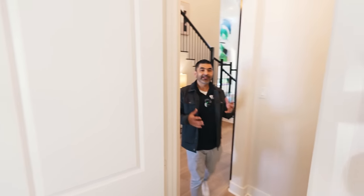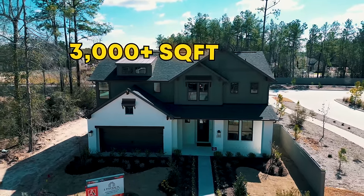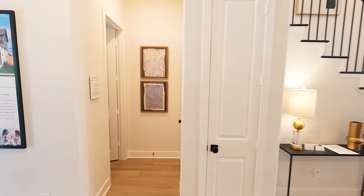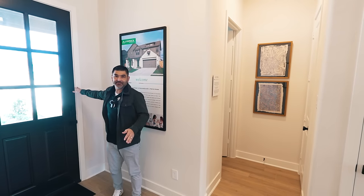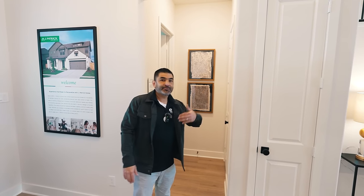Even the pillows. Before we walk this amazing home, I will let you know, Jackson, FYI, this house is 3,000 plus square feet. And yep, not only that, it is 5 full bedrooms. There you go. So that last one, I think, was only 4. And it's a 5 bedroom standard on this floor plan, and you can do a 6th. A lot of them come as 4 bedrooms and you opt for the 5th. This one comes standard as a 5 bedroom.